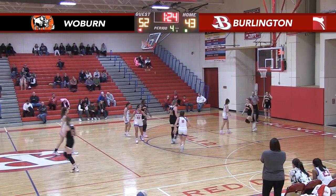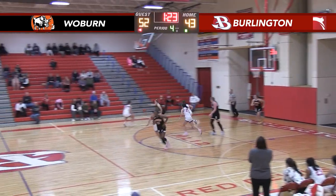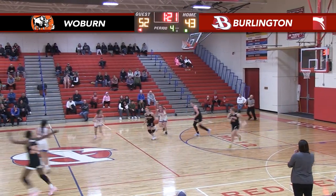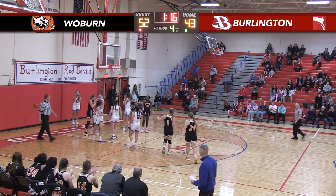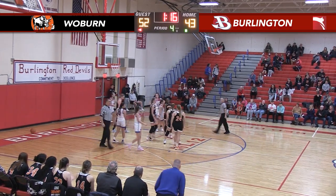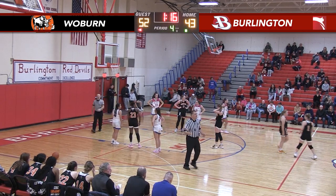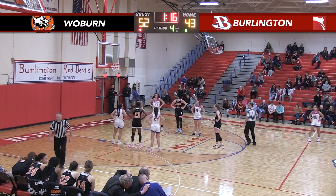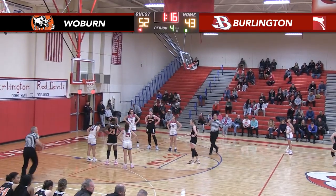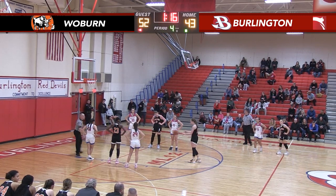It'll be an inbound from Amber Hayden. Morrison finding a way to get it up. Labasser inside, and multiple fouls. With 1:16 left. Burlington foul number 33, Taylor Pavo, her third personal, team sixth. Megan Quayle at the line has 2 shots. So Quayle at the line, trying to put this one away.